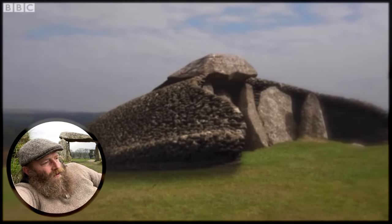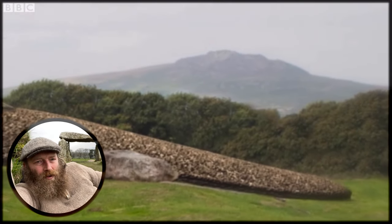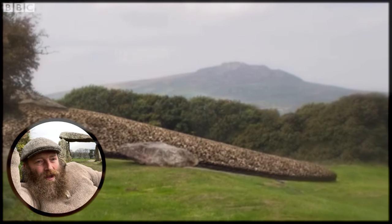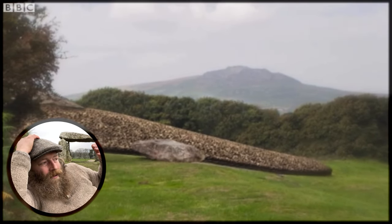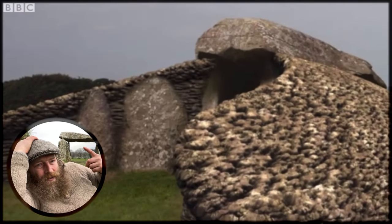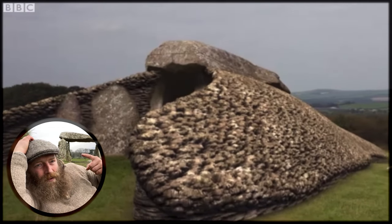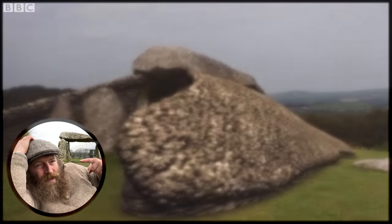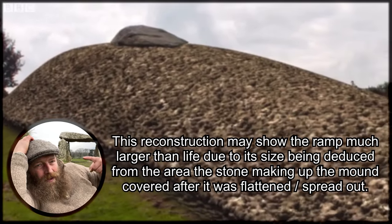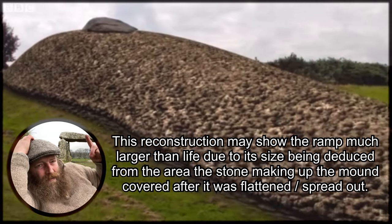So if they've got 100, 200 people, it could be very quick to clear all the small rubble off the land in the surrounding 100 yards or so, and quickly build a mound of stone. If they've basically dry stone walled it, very quickly they've filled up the interior of what we consider to be the chamber inside. They filled that chamber with stone. They've encased the entire thing in a mound of stone.